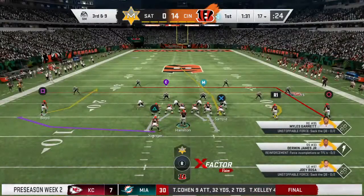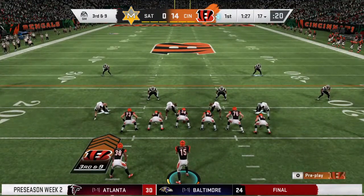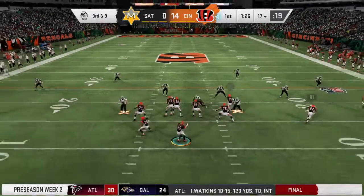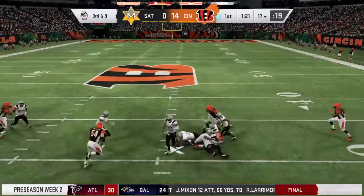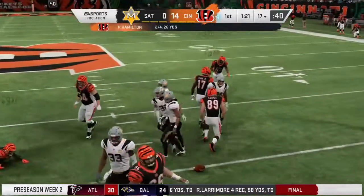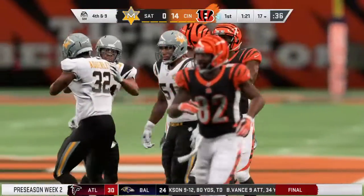Ready? 42, Mike, 42. Let's go deep, tighten up. Let's go deep, tighten up. Operating from the gun, Hamilton. And that is incomplete. He wasn't ready. He wasn't ready.